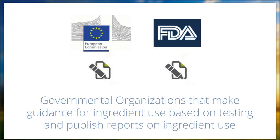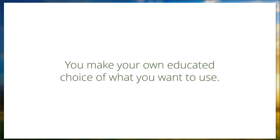On the governmental organization side, it's pretty simple as well. You have the FDA and you have the European Commission, and both of these agencies publish reports on ingredient use, and they publish guidance on how much of an ingredient to use, and on whether an ingredient can be used in a country. And little by little, it's becoming easier and easier to weed out what someone says is true and what actually is the rule for cosmetic ingredients. But the big thing to remember is that you have to make your own educated choice of what you want to use.